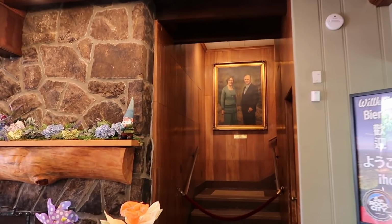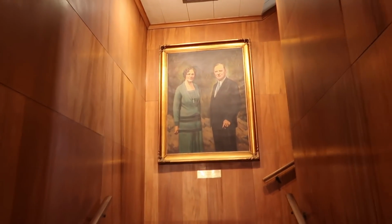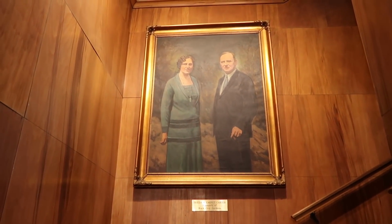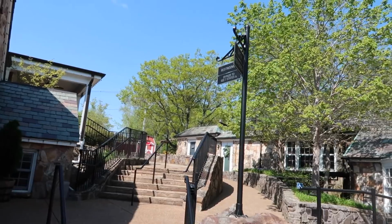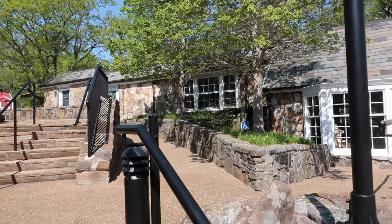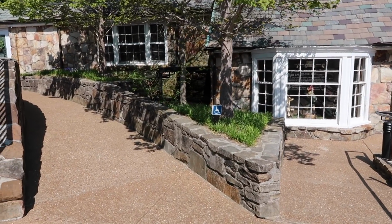As we're leaving, we look at the hearth again with the gnomes on it, and we can see this portrait of Frieda and Garnet Carter, the founders of Rock City Gardens. There's also a full-on gnome store. Now there is a bypass you can take, an alternate trail. So make sure you ask about that when you purchase your tickets.